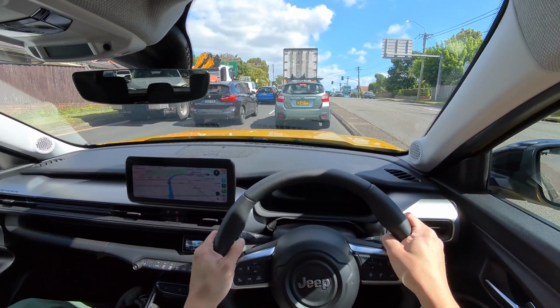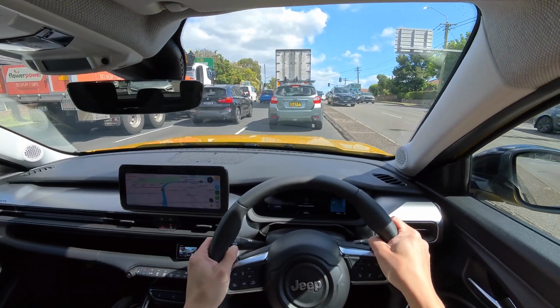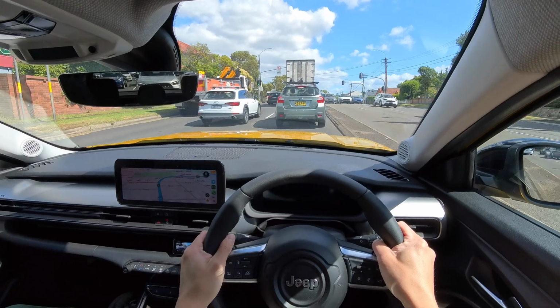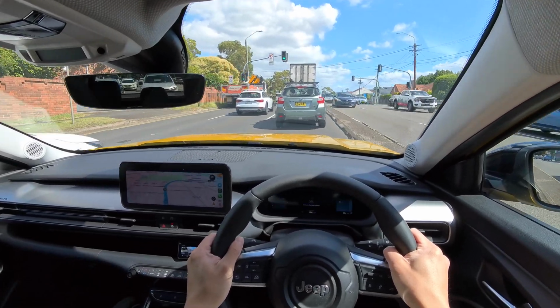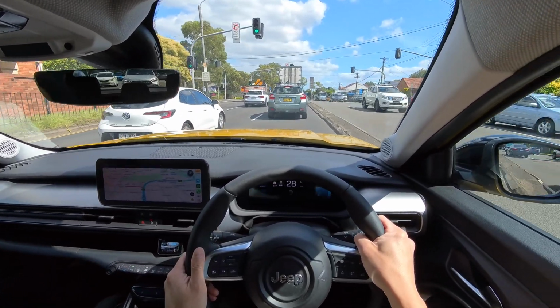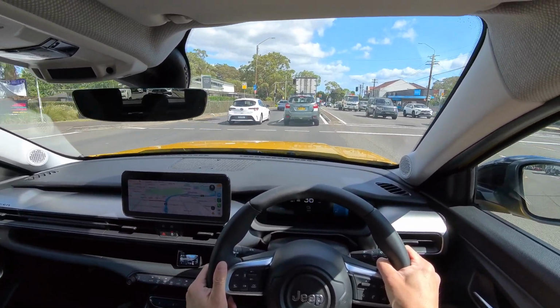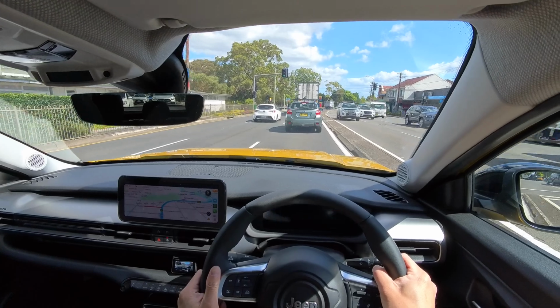If you're holidaying in the Gold Coast or something, bit of fun, driving around the surf. Yep, just don't take it on the highway. Well, I personally wouldn't take it on the highway, but if you like thrill seeking, I suppose, and safety's not a concern, then I suppose this would be a fun car.